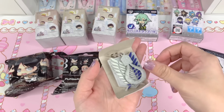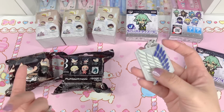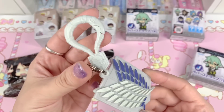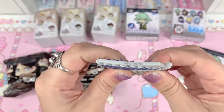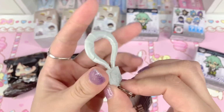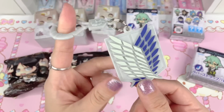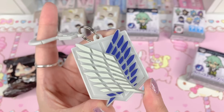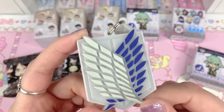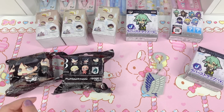Oh wow, cool. It looks like we got the Scout Regiment. And you know what? I just realized that the back didn't really say what it is. It says it's a keychain, but it didn't say if it was a figure or an acrylic charm or rubber or what it is. So this is what it is. It's plastic, but it's a little bit bendy, but not too bendy. And it has the same plasticky lobster clasp so that you can attach it to your keychains or your bag or hang it on a wall or do whatever you want with it. I'll probably hang mine on a wall or on a shelf next to a figure or something. And I'm actually really happy with this one. I like this a lot. So let's go ahead and open up the second bag.